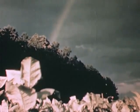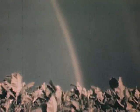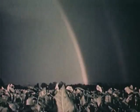But tobacco and everything that affects it remains the central interest. The pot of gold at the rainbow's end is a barn full of rich, yellow tobacco leaves.